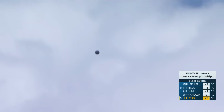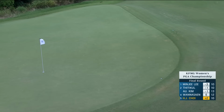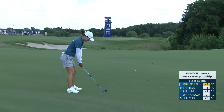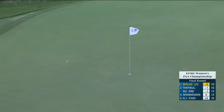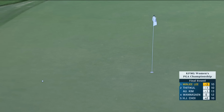Hyejin Choi is second on the way. And that was a 7-iron. They're sheltered by some trees on the right, but they're quite low trees, so once the ball gets up above them, it will be affected. It's into and off the right. That's going to leave Minjee a great look at birdie.